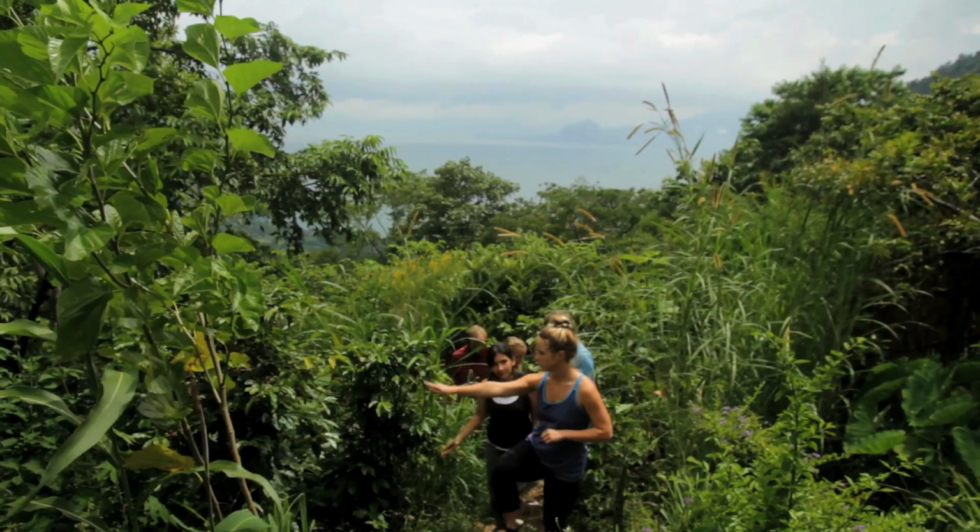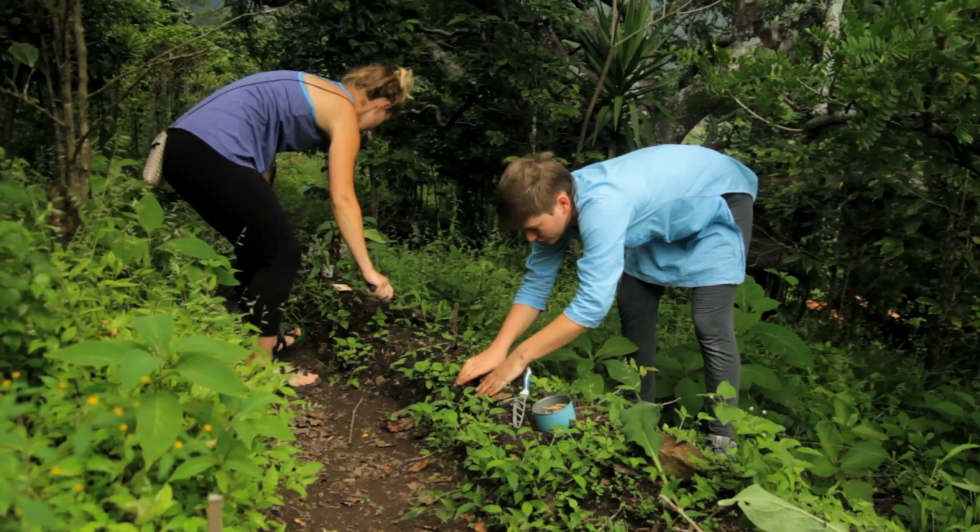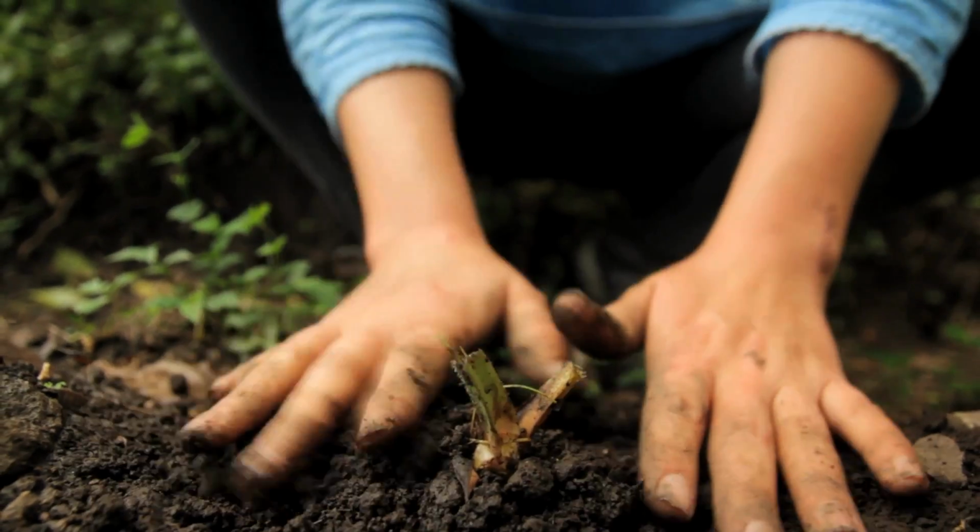When you leave the course, you should be able to go anywhere in the world and look at a plant, even if you've never seen it before, and know how to propagate it, how to make more of it. So we learn plant propagation.